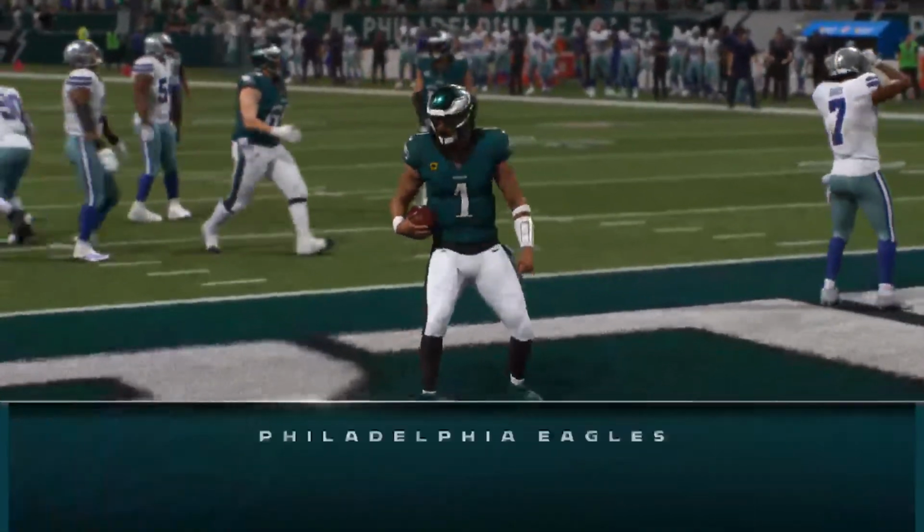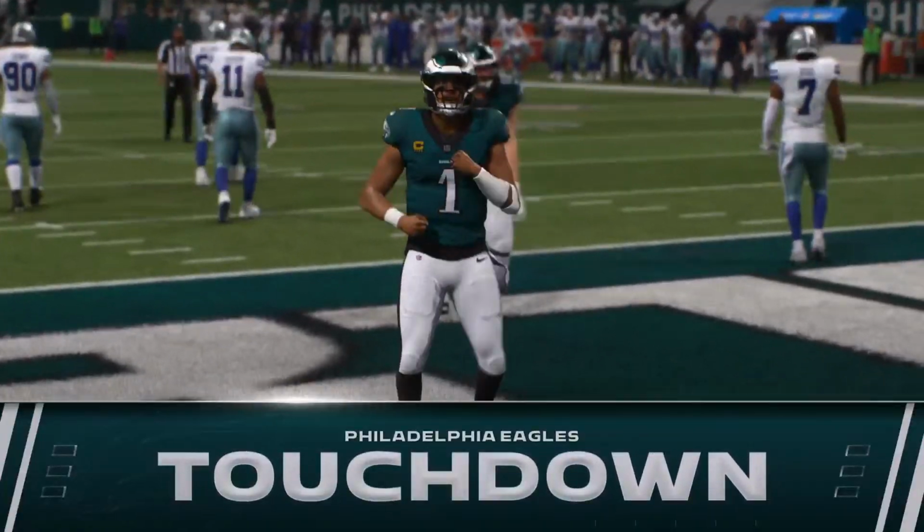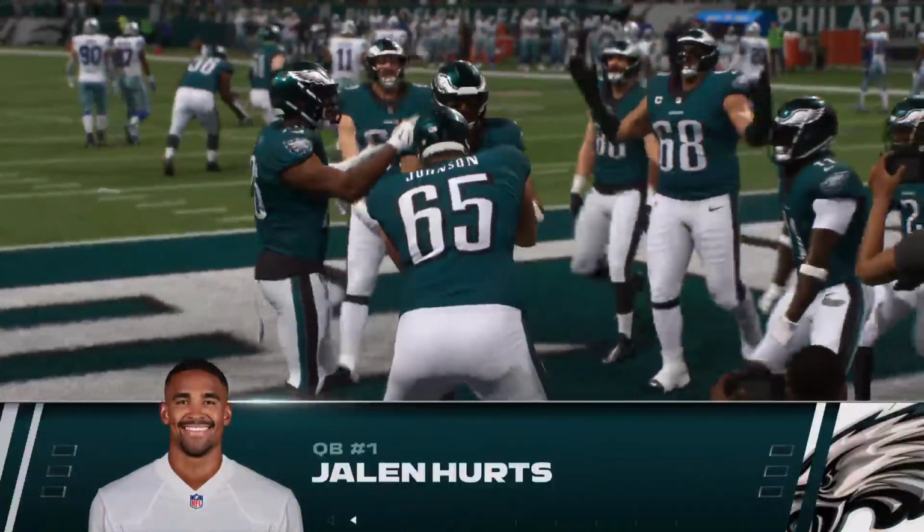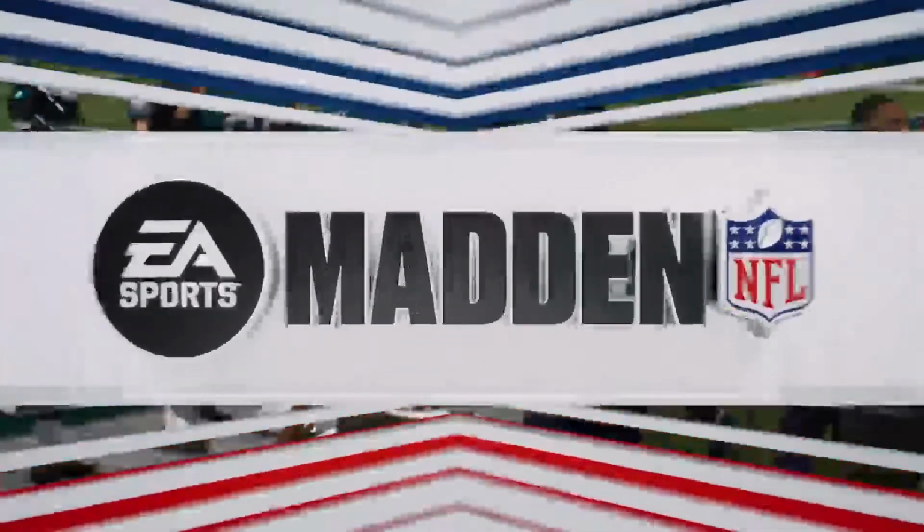And he scores! It's a Philadelphia touchdown! The Eagles get the game's first points here in the second. Jalen Hurts with the touchdown.